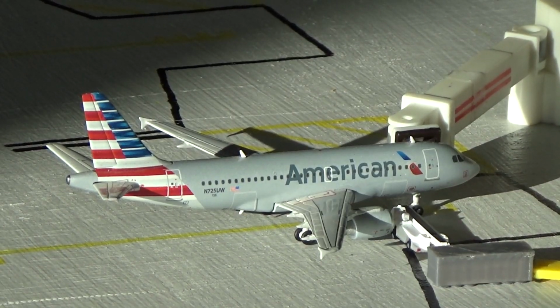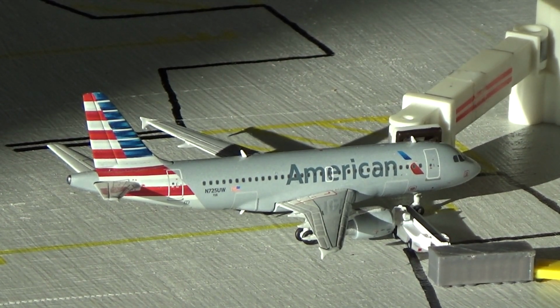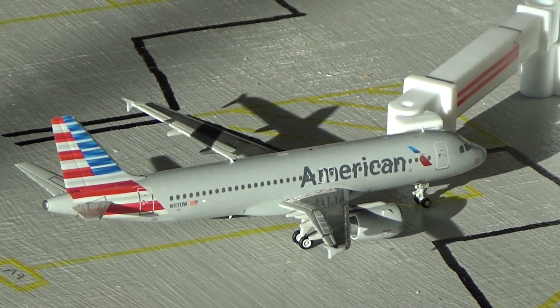All right, let's move on to N2. We have an American A319 right here. This guy just came in from Kansas City, and he's going to be heading out to Salt Lake City. American A320 right here, just rolling in from San Diego, and he's going to be heading out to Indianapolis.